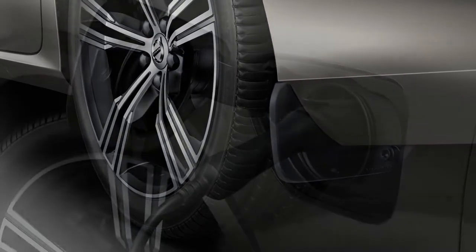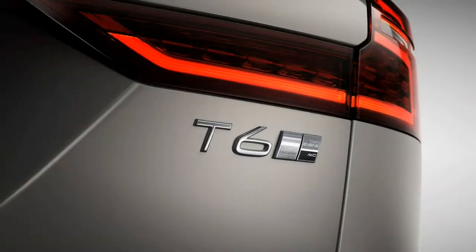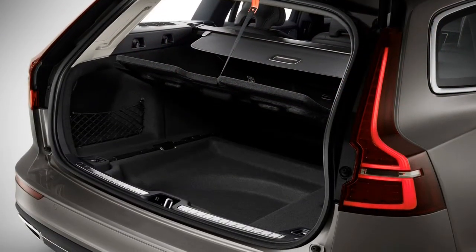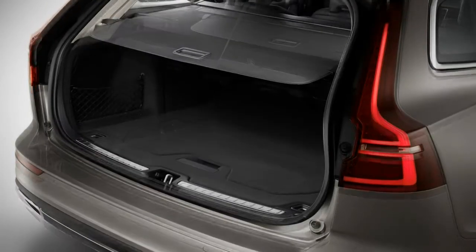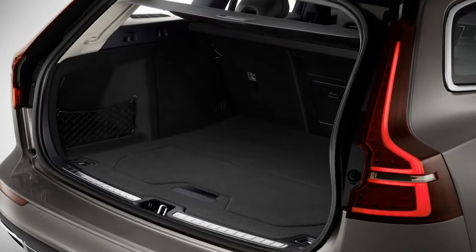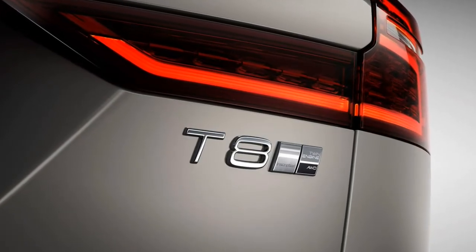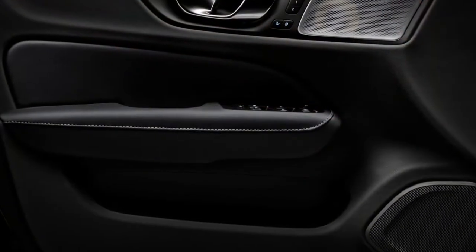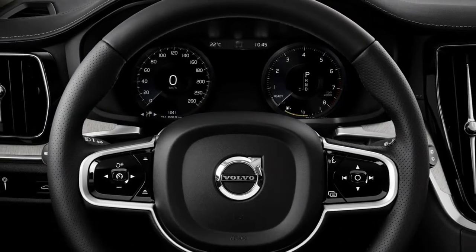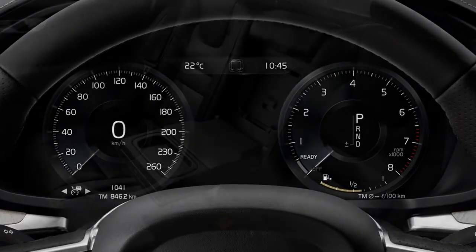Standard on all V60s are a host of sophisticated systems including Volvo's City Safety automatic braking tech, which can slow itself to stop for pedestrians, cyclists and larger animals. Other standard kit includes run-off road mitigation and run-off road protection, which help limit the seriousness of any crash when the car leaves the highway, plus oncoming lane mitigation, which actively works to prevent your vehicle from veering out of its lane into the path of oncoming traffic. The V60 also offers a raft of airbags, several systems to make sure the driver remains alert on longer trips, plus kit to keep the car pointing in the right direction.